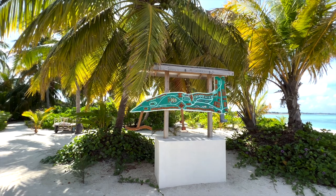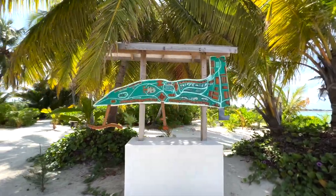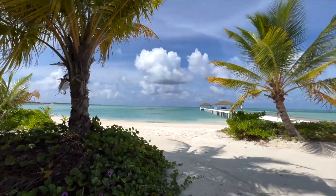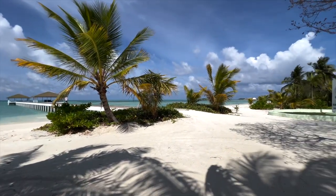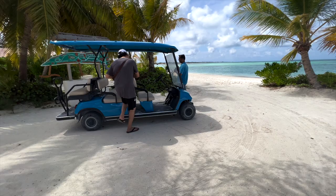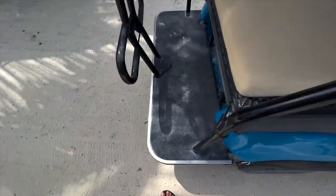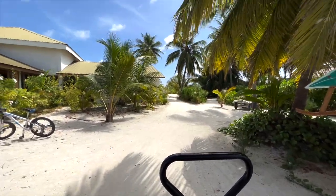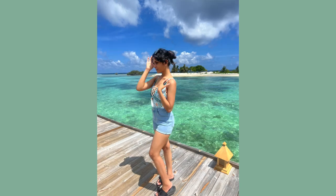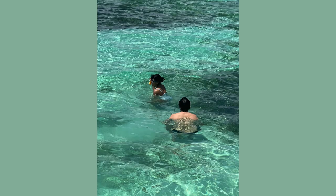It was literally on a full island. So that's the little map, and this is just more of the resort. And I took obviously some pictures. And then we went back to our room in the golf cart, and we took some more photos outside of our villa, and we did some swimming obviously in the water.